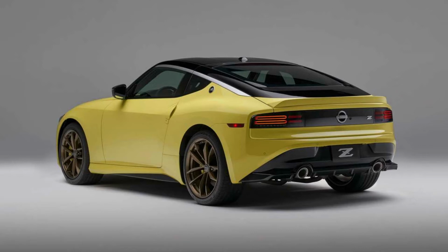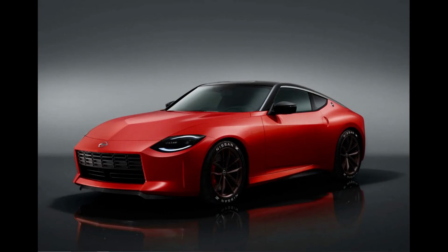It doesn't look bad. This is going to be a car, when you see it on the road, it's just going to be clearly a Z. You're going to see it and go, wow, there's nothing else that looks like that.